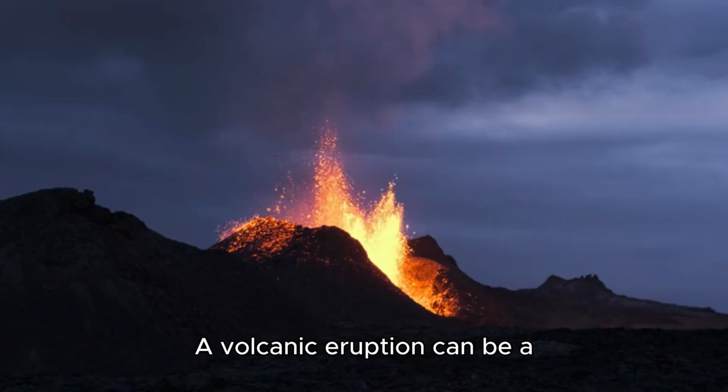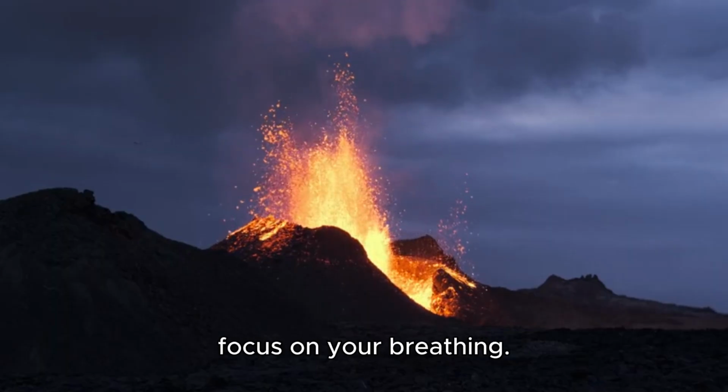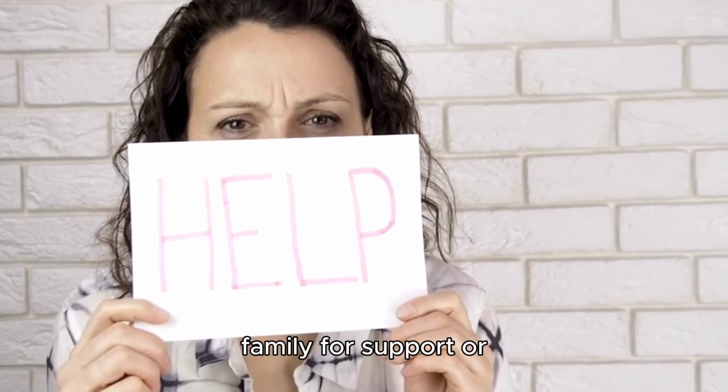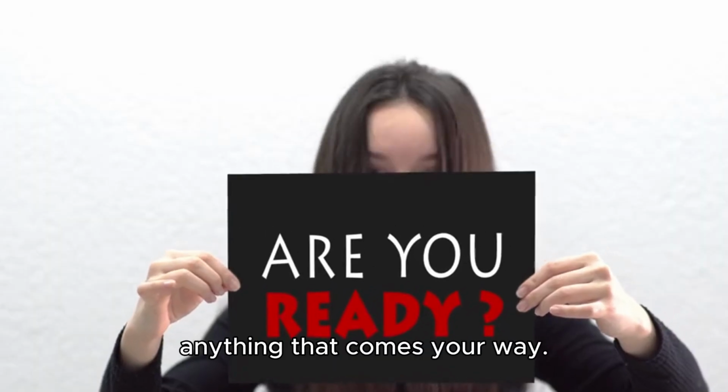A volcanic eruption can be a traumatic event, so it's important to stay calm and focus on your breathing. If you feel overwhelmed, reach out to friends or family for support, or seek professional help if necessary. Remember, knowledge is power, so stay informed and be prepared. You'll be ready for anything that comes your way.